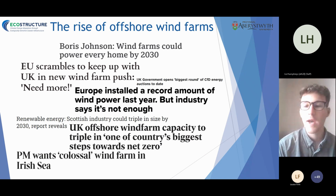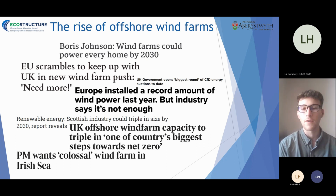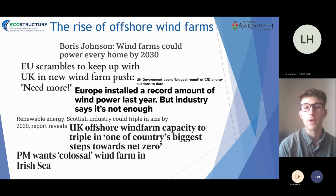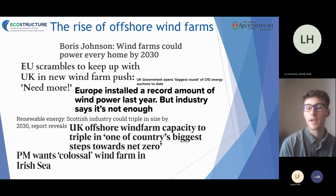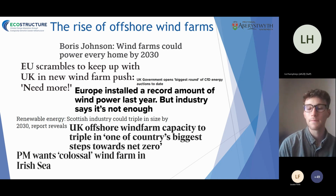So, as I'm sure you're all aware, offshore wind farms are on the rise. As a result of climate change and global energy demands, we've seen the rapid expansion of offshore wind farms across the globe. Total installed capacity has increased from 1.4 to 35 gigawatts in the last decade. And with countries setting targets to move away from fossil fuel use and towards net zero targets, this expansion is only set to increase. And with it, we're going to see a massive increase in the amount of man-made structures in our offshore environment.